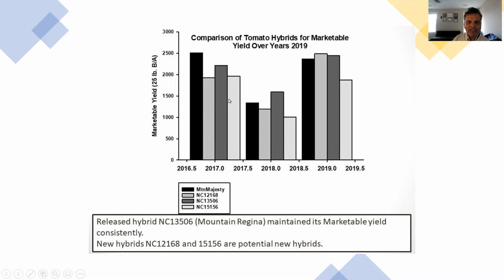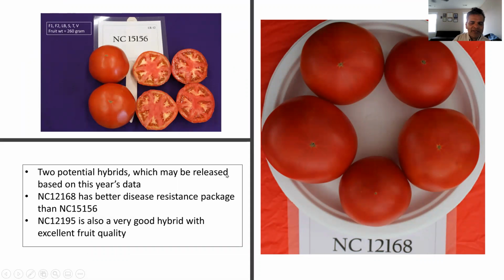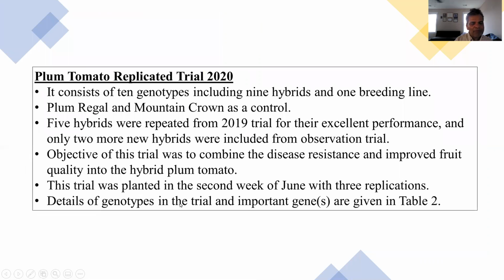And also some of the new hybrids are either not significantly different or similar to Mountain Regina for their yield performance, and also they are very consistent, as you can see. Two of the new hybrids that are very promising are NC 15156 and NC 12168, and they have very large fruit size, as you can see, and dark red color because of the crimson gene, and very smooth. Since they have an excellent disease resistance package, as you can see here, late blight and tomato spotted wilt virus, these are potential releases from my program.